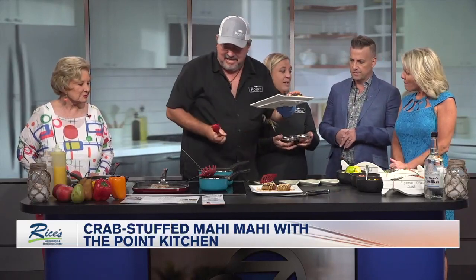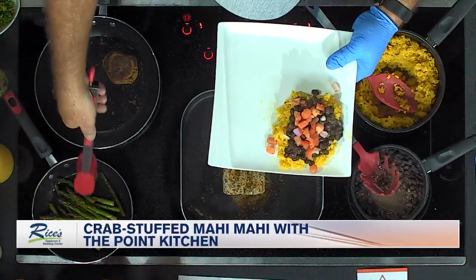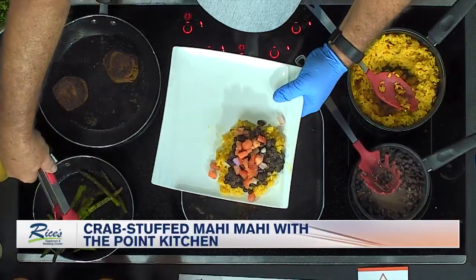And the best part about ours is that since we're in Osprey, we're not on the key. You don't have to worry about going over the bridges to get there. Absolutely. We are in Osprey. It's nice and quiet and peaceful.